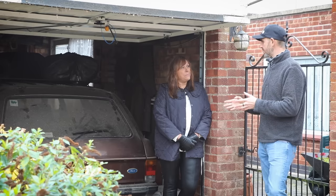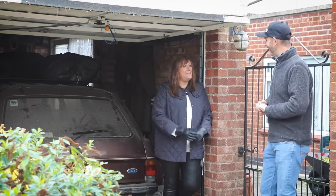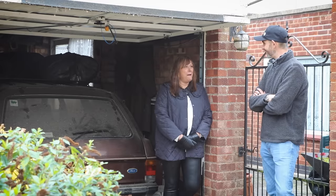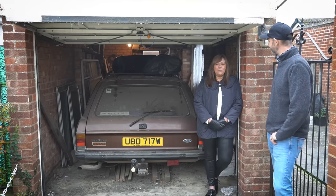Was he always into cars and tinkering? Yeah, always into tinkering. He was very eccentric. He collected everything. He never had one of anything. He always had two of everything and a spare. So they used to have a Wolseley, which I think I've told you about. And then we have spare Wolseley parts everywhere. So you've got Wolseley bits in there? We have, yeah. So, he always had a bit spare just in case.